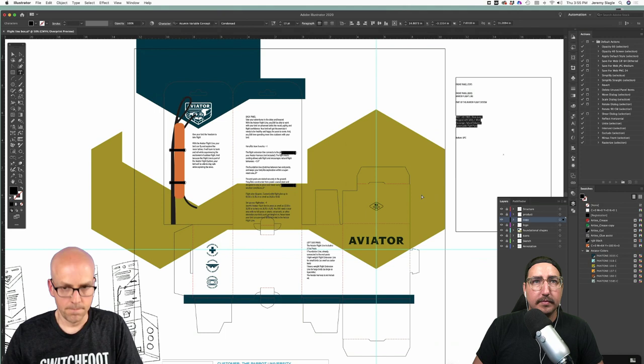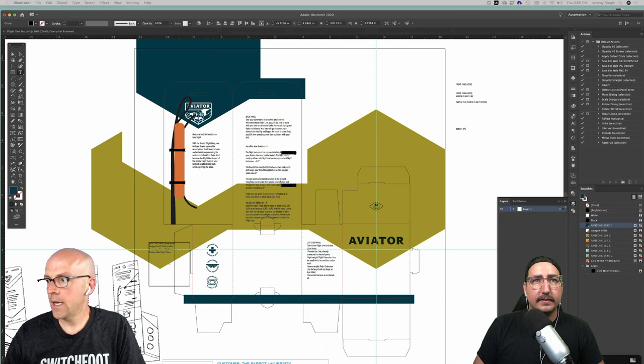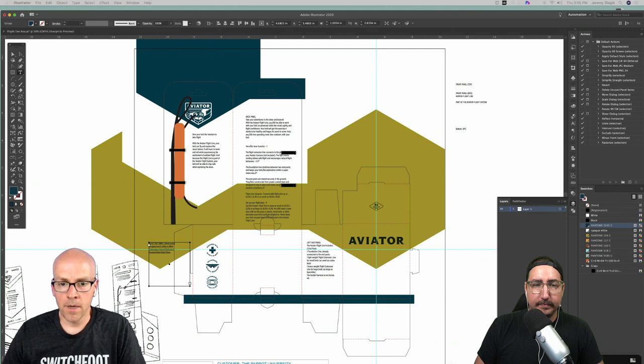Yep. So what I usually do at this point, when I start bringing my type in, my copy in, is I just loosely lay it where I think it's going to go, just to get an idea of where stuff's going to go. Is it going to fit? Am I going to run into any trouble having it there? So make sure I've got everything pulled over correctly.